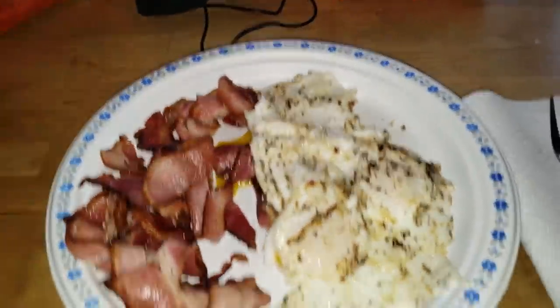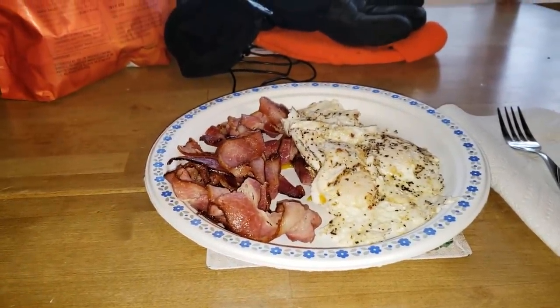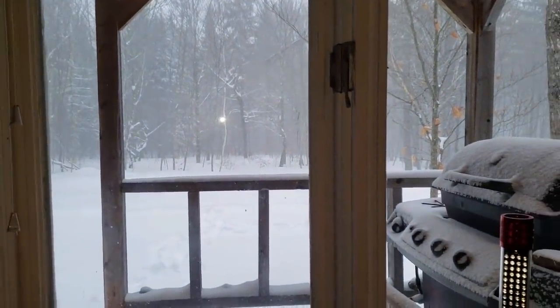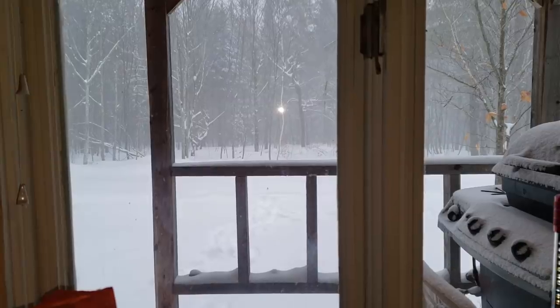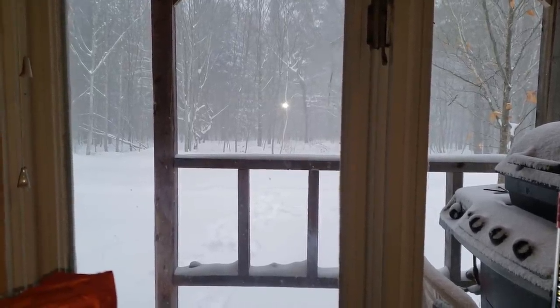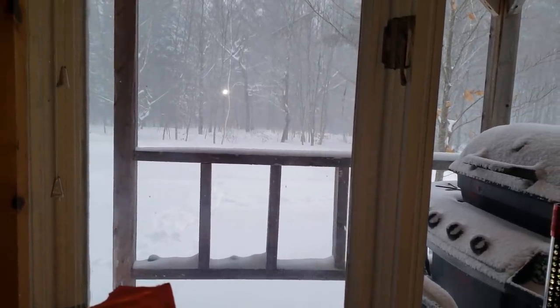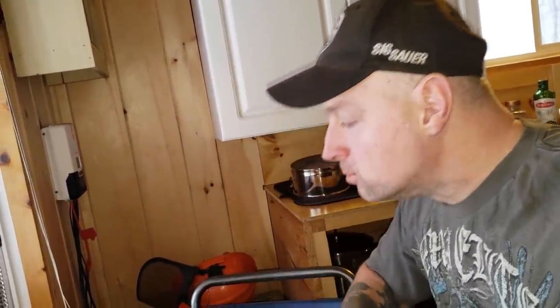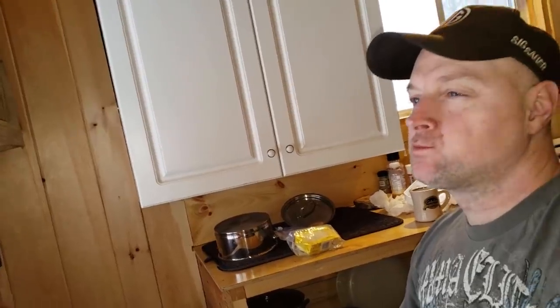Gonna need some coffee, but oh yeah, that should be a good start to the day. I see it's still snowing out. Actually, I think the wind's picking up pretty good. Well, that's gonna be a real mess. Oh, bacon. Applewood smoked bacon. Man, that's good stuff.